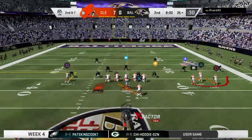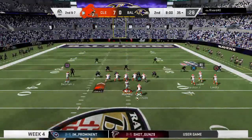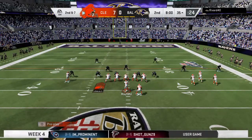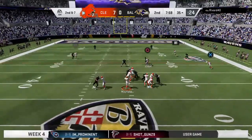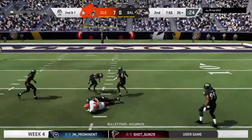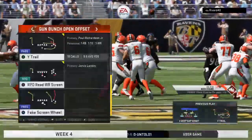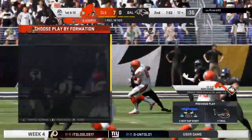Yards on that last carry. Here's 2nd and 7. Hey, alert 33. Mayfield, and finding the tight end Hooper. And he's going to be taken down with the 1st down at the Ravens' 17-yard line.